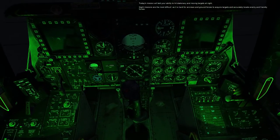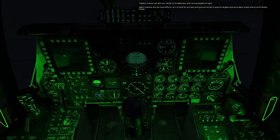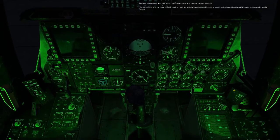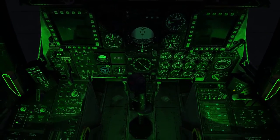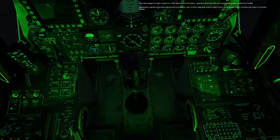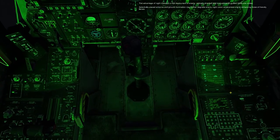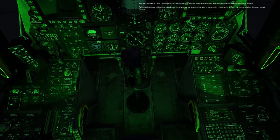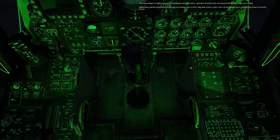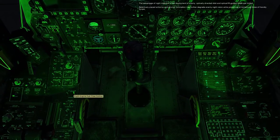Night missions are the most difficult, as it is hard for air crews and ground forces to acquire targets and accurately locate enemy and friendly forces. The advantage of night missions is that deployment of enemy optically directed AAA and optical IR guided SAMs are limited. Selectively placed airborne and ground illumination may further degrade enemy night vision while preserving or enhancing those of friendly forces.